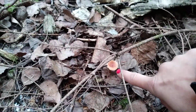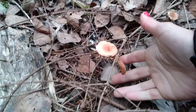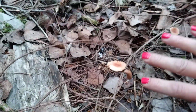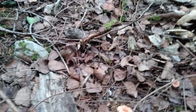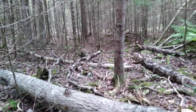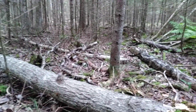And then here is another type of mushroom, but check this out. This mushroom is suspended in the air and not growing in the ground. And that is because a chipmunk probably put that there so that it will dry so he can have it for later. They're pretty smart, those critters. Alright, let's keep going through the woods.